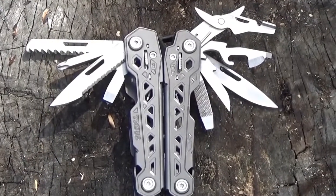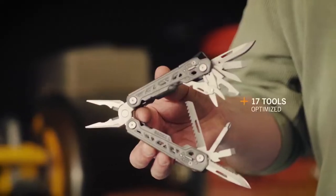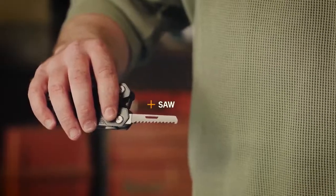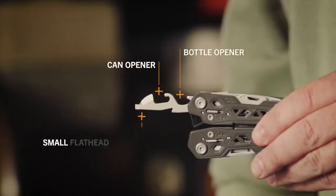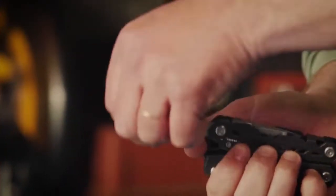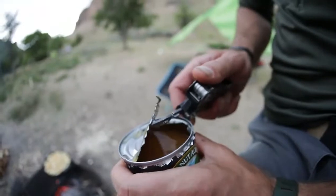Multifunctional tools are suitable not only for survival, this one might be really useful for small tasks. It combines 17 items, including standard pliers, mini saw, and flathead, along with some other tools that we need on an everyday basis. Among these, you'll find scissors. While having a rest, you can also use the included can and bottle opener.